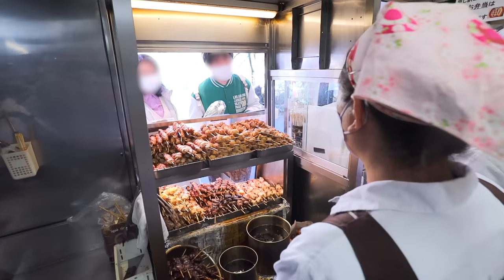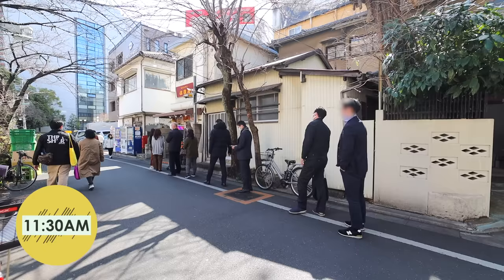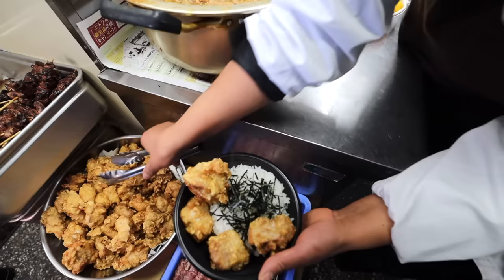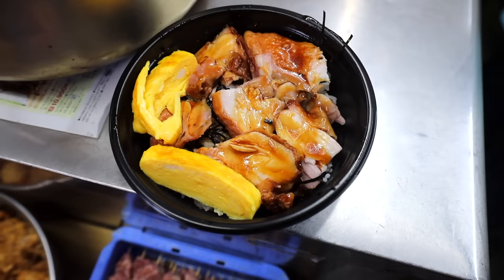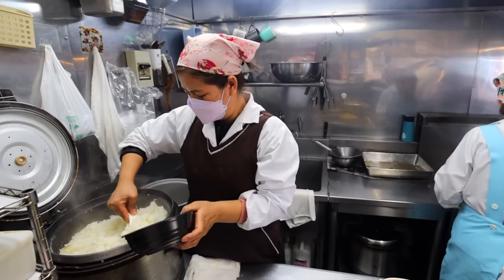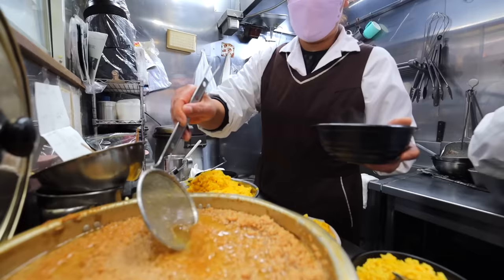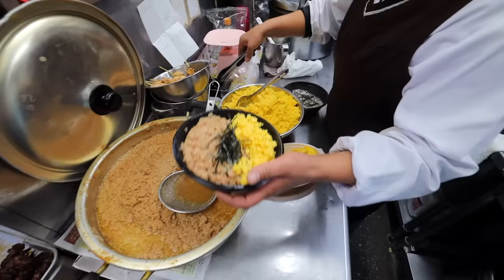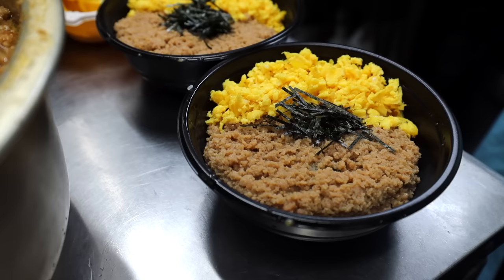Just after 11:30, neighborhood salarymen start to line up to get their takeout lunches as the shop provides various chicken donburi rice bowls, all of which are under $5. The price is so affordable that the kitchen must work extra efficiently in order to minimize customer line times. Nice, she's making the saboro chicken bowls, which is a savory ground chicken and scrambled eggs on top of rice. It's their best-selling item during peak lunch hours.